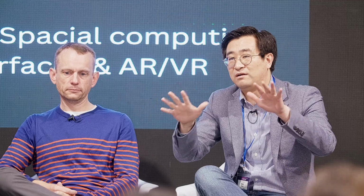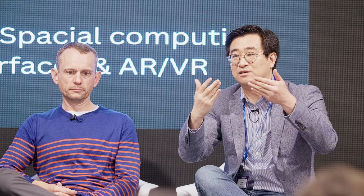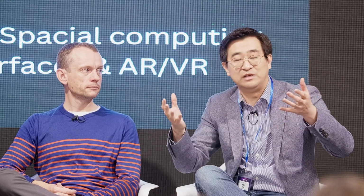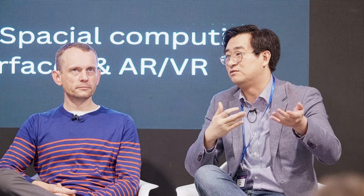And AR, VR is exactly the foundation for giving you the image interaction. But on top of that, we think you need to have AI and other capabilities to work together to give you the best result for those kinds of interaction. So that's basically what we think in the long term is going to be more like a combination of several things together.